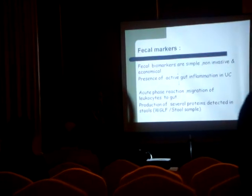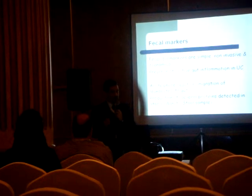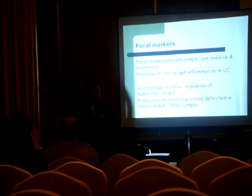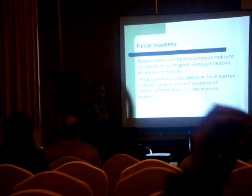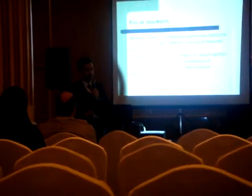Based on this, a fecal marker is a non-invasive and economical marker, and it reflects the gut inflammation in a non-invasive manner. There are various inflammatory markers which are released in the fecal matter, and which we can detect and see whether the gut is inflamed or not.